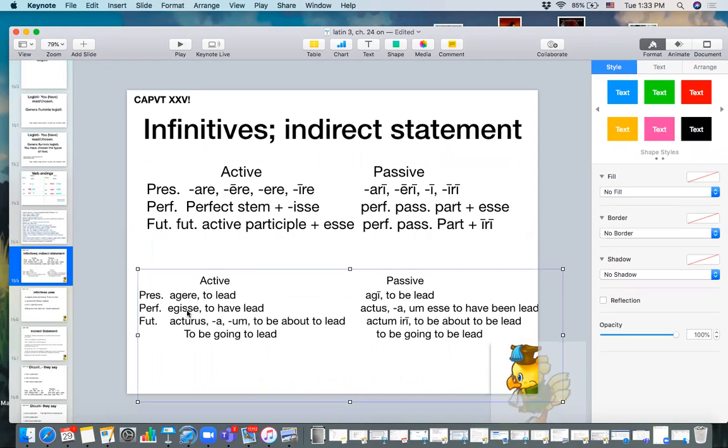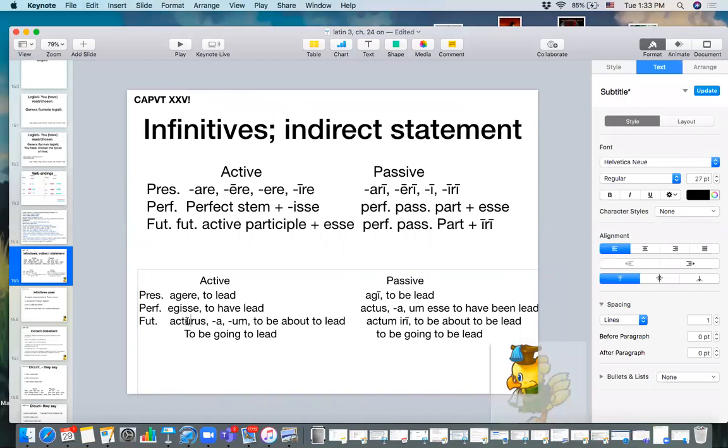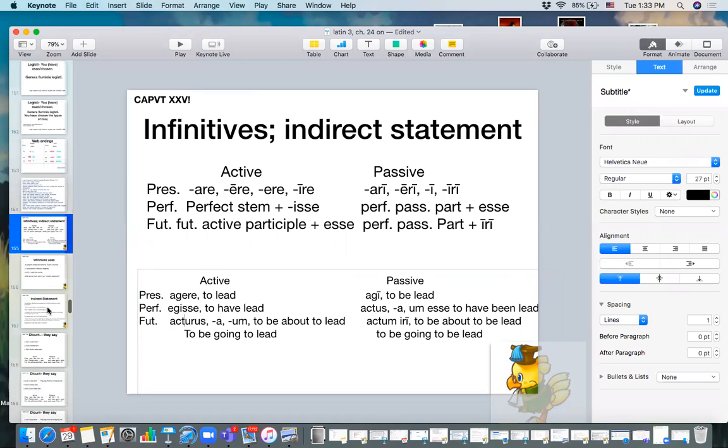No, but this is actually the chart that would help us here. It's future active. I went through all that work just to show you all that. So the -ur, remember that -ur is the only thing that actually gives it away, because other than that, it's just the fourth principal part. It's susceptus, but it's susceptura. So it becomes this future active, and it's a participle.